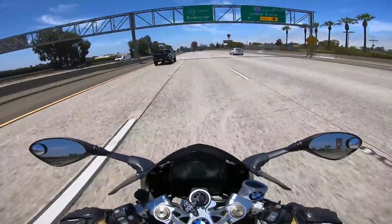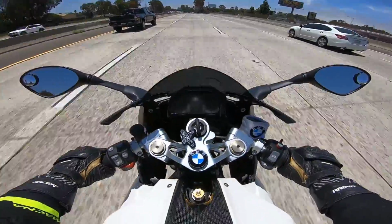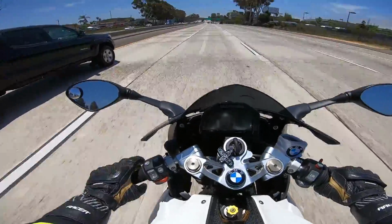And gear indicator, 6 gears, so nice and cruising along. Oh, I love it, you guys. I love it.